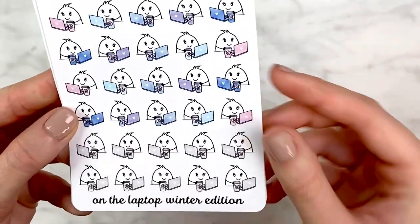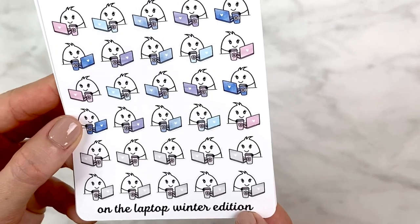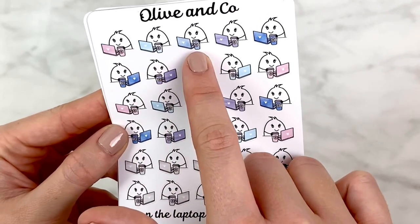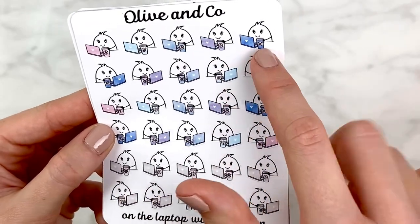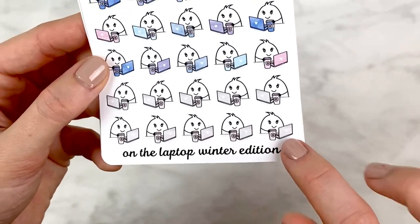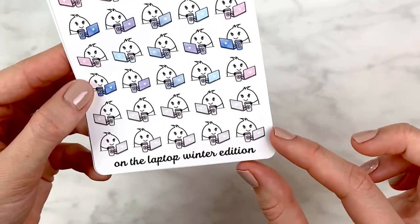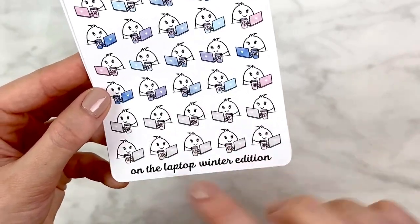So the first one is on the laptop, and I decided to call them all the winter edition. So this is our color palette. We have a muted pink, a lighter blue, a more muted blue, a darker purple I would say, and then a darker blue. And then I did decide to also add in some gray, because gray is definitely a color that I use personally a lot during the winter times, and gray is a color that matches a lot of spreads. So therefore I decided to give them a little bit more on the sheet.